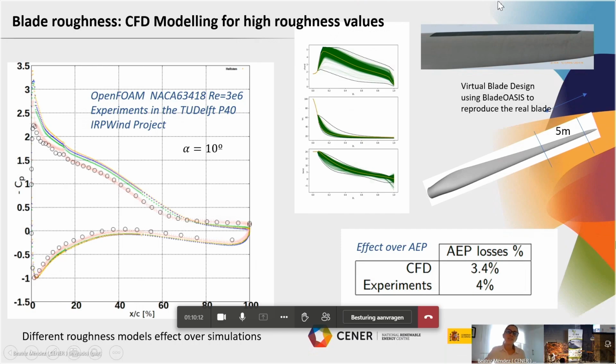So, as I said, in this AIRTuB wind project, they also measured the effect of the roughness on AEP. This is a real blade. This is a picture of the experimental wind turbine that is in the ECN facilities. This is an N80 wind turbine from Nordex, and they added sandpaper on the last 5 meters of the blades in order to test the evolution of the AEP. What they found in the experiments is a reduction in AEP of about 4%. And what we obtained computationally, using the CFD polar curves computed in the left part of the slide, was also very big AEP losses due to roughness.